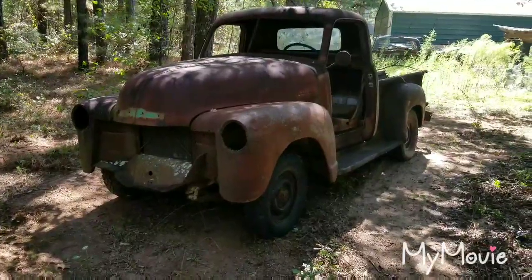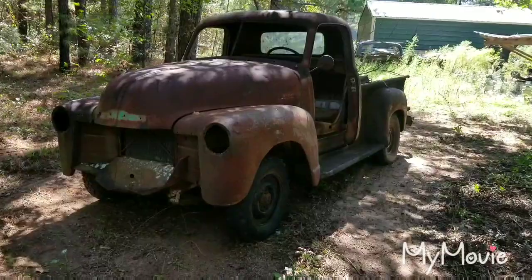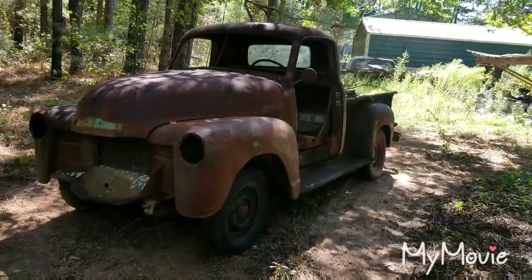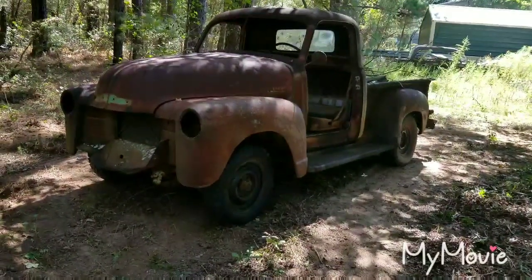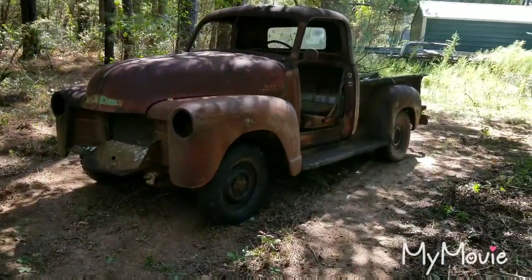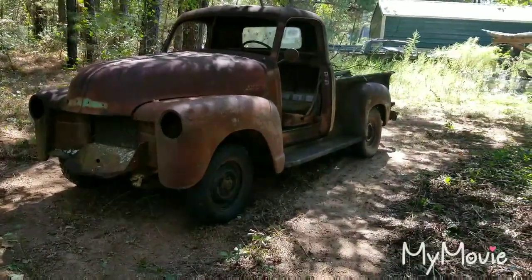Should we leave it as is and shoot a flat clear over it, do a new chrome grill? We'll end up doing a 350 with a turbo 350 trans, more than likely. Maybe an S10 frame swap and get it down low. But would you paint it shiny, get the bodywork perfect, or would you leave it old and crusty and just put new chrome on it?